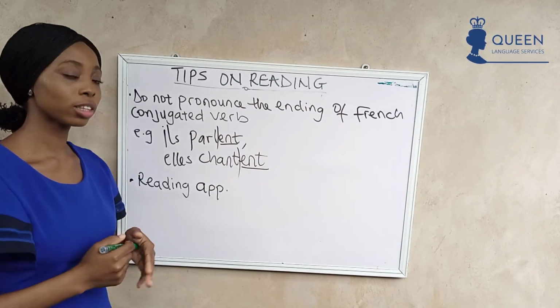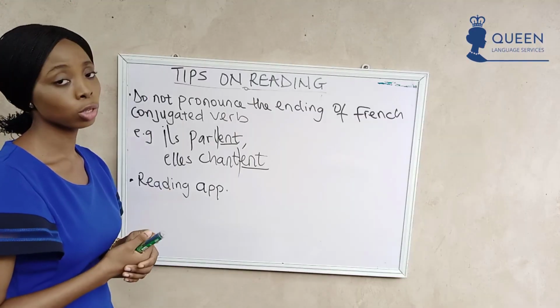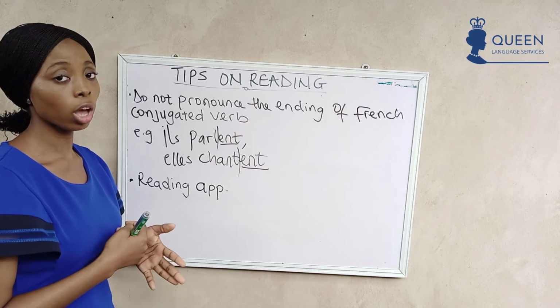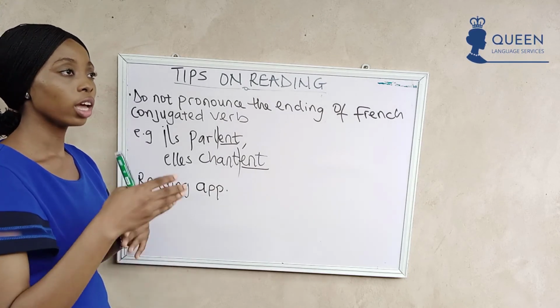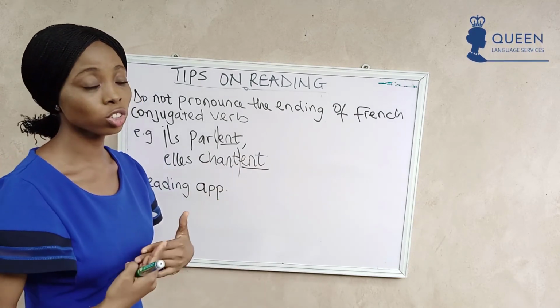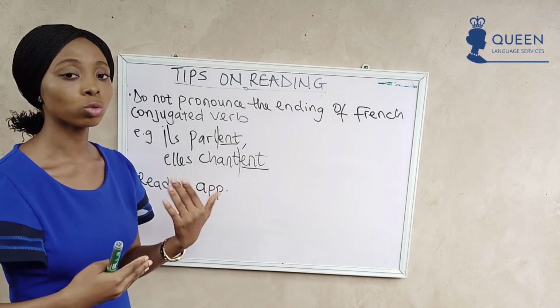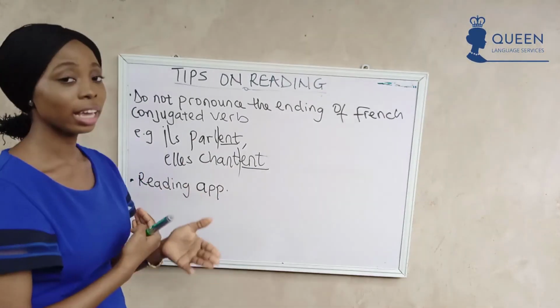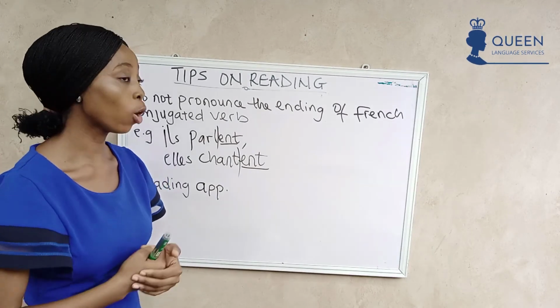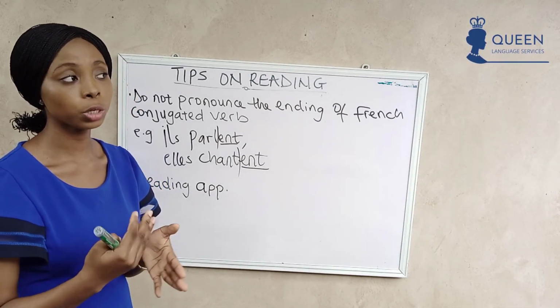And the last for today is reading apps. You could as well go online and look for some reading apps which could be useful to help you in the reading process. These all together are the tips one should put into consideration while we want to learn how to read. These tips are going to help us in our reading process. I hope you're going to find some of these tips useful in your reading journey.